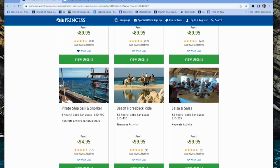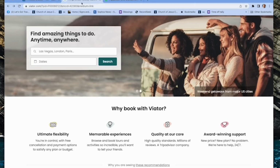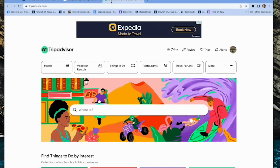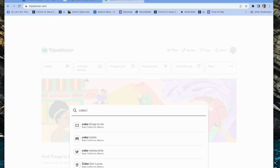This pirate ship sail and snorkel. So I'll just copy that name. Up here, you'll notice I have the Viator site open. I hear it pronounced both ways, Viator or Viator.com. And then I also have TripAdvisor open. So let me show you this really quick. This is what I do for excursions all over the world.